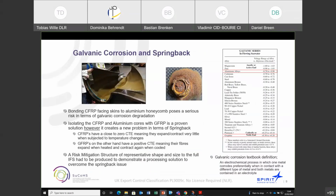So I mentioned an issue with using aluminium, and you may wonder why I'm combining galvanic corrosion and springback in the one slide, but they are related, if you can bear with me. One critical issue of using aluminium cores with carbon fiber is that it immediately presents two of the foundational conditions for the onset of galvanic corrosion. At the bottom right, I've stated the textbook definition: galvanic corrosion is an electrochemical process in which one metal corrodes preferentially when in contact with a different type of metal, and both metals are contained within an electrolyte, such as moisture and salt.